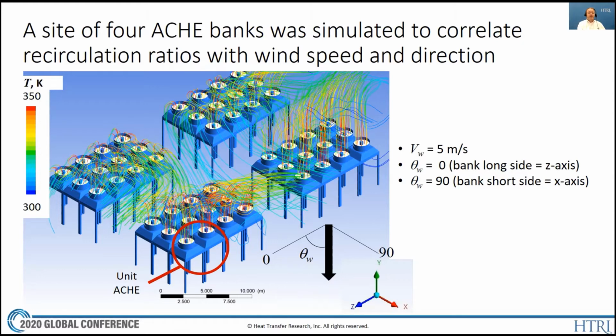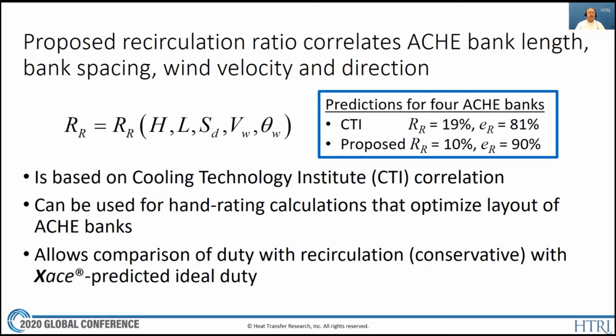What we learned from this parametric study is that we were able to develop a correlation for the recirculation ratio that is a function of the height of the bundles above the ground, the length of the long bank, the separation between the banks of exchangers, the wind velocity, and the wind direction. We found the literature-based correlation from the Cooling Technology Institute may be a bit too conservative. In other words, we are calculating a lower recirculation ratio than we would calculate using their correlation.